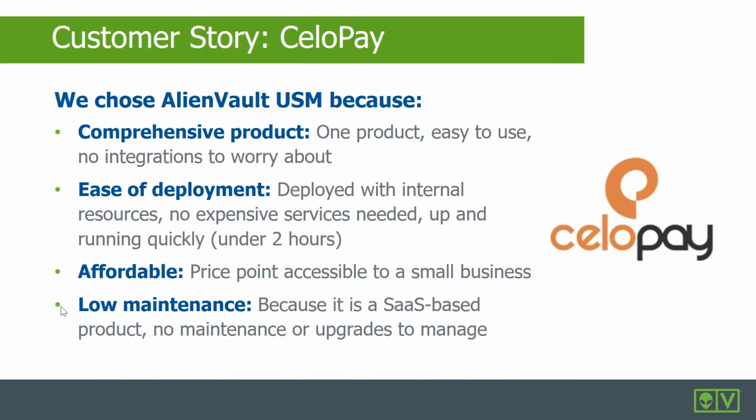We were literally up and running in under 2 hours. I distinctly remember when it was time for us to go live with this, we had blocked off a week and a half to focus on getting this online. And we went home after the end of the first day, and we were up and running and getting events and alerts, all shocked at how quickly and easily it went. So very easy to deploy, especially in partnership with Amazon.